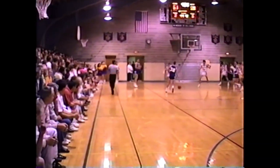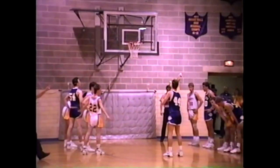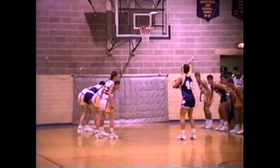Flagg with the ball. Up to McDonald. McDonald at the corner for Rowe. Starts inside. Pulls up from five. He's Jeff Rowe coming in. This is win number three in a row. Both teams will take a break until the Christmas tournament. Rowe's intermission. Here's a second free throw by Rowe.